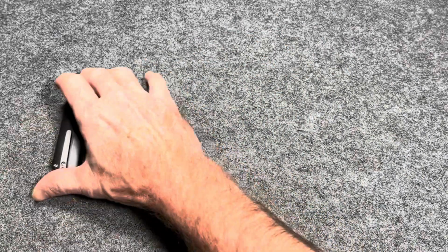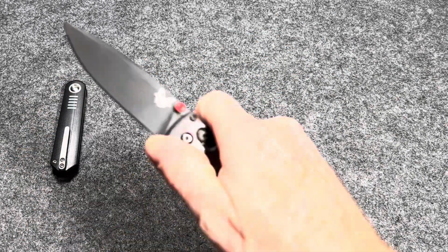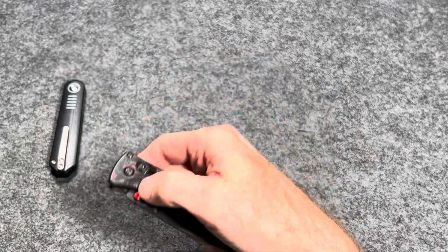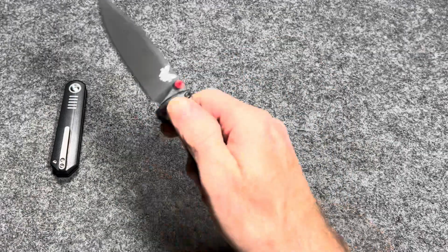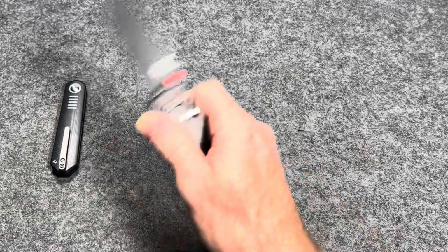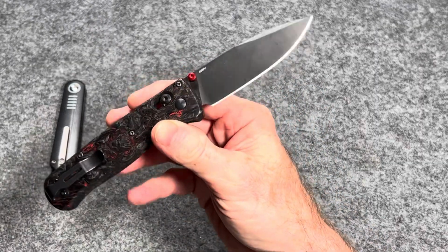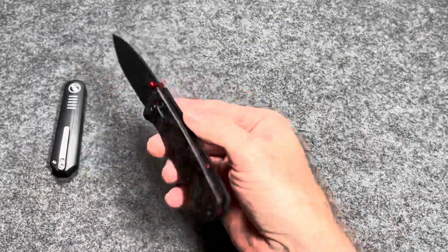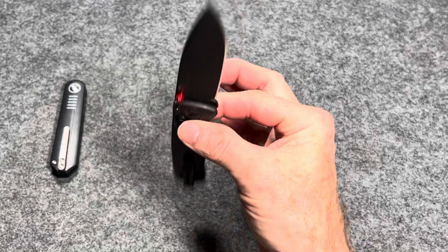Alright, next up. This should surprise no one. The Benchmade Bugout makes me very happy. I know this is a controversial one for some of you guys out there. You hate the Bugout. Think it's overpriced. I'll agree with you. It is a little overpriced, but there's so much you can do with it to make it your own, and it's a great carry, man. I find myself picking up a Bugout all the time. I'm constantly picking up a Bugout. I just reach for it because it weighs so little. I don't even notice it's in my pocket.